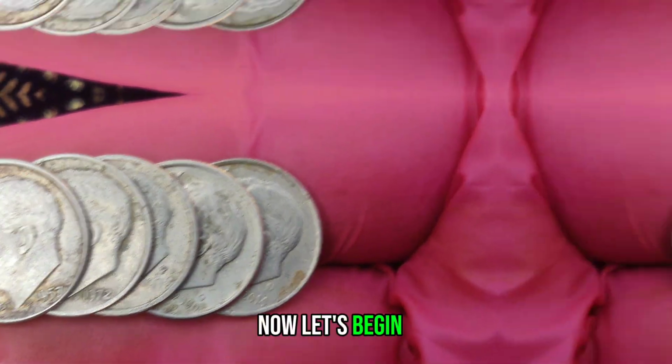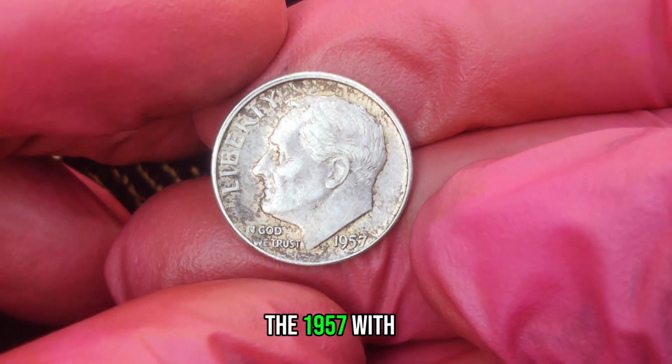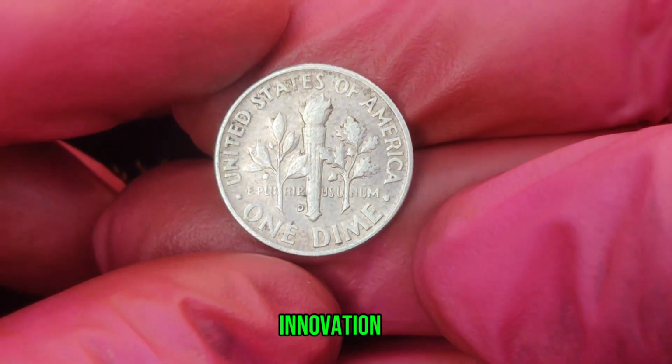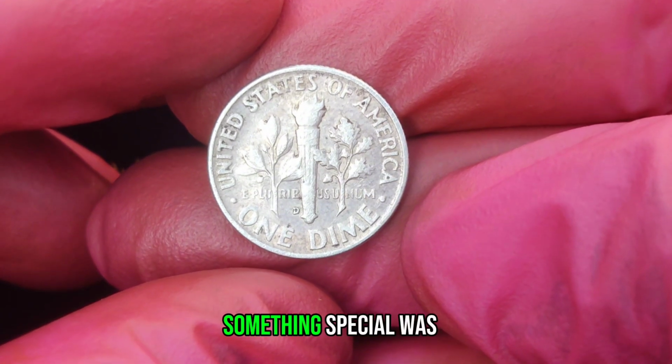Now, let's begin. First coin, number 1. The story of the 1957 D Roosevelt dime begins in a year when America was booming with innovation, confidence, and growth. Yet inside the Denver Mint, something special was happening.